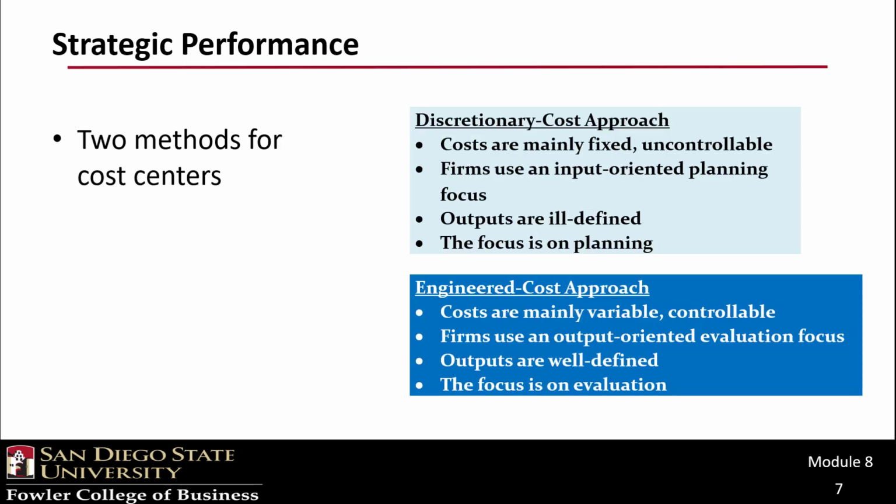So we think about there being two methods of assigning costs to cost centers: a discretionary cost approach. And in this case, most of the costs are mainly fixed and therefore uncontrollable, and firms are going to use an input-oriented planning focus because outputs are ill-defined. So the focus needs to be on budgeting and planning versus an engineered cost approach where the costs are mainly variable and therefore they are controllable. Well, now firms can look at an output-oriented evaluation focus, and the outputs need to be well-defined, and the focus is on that evaluation.